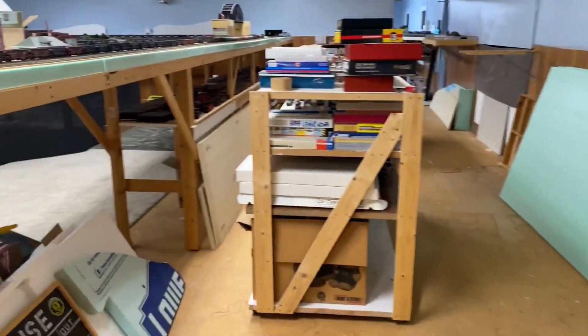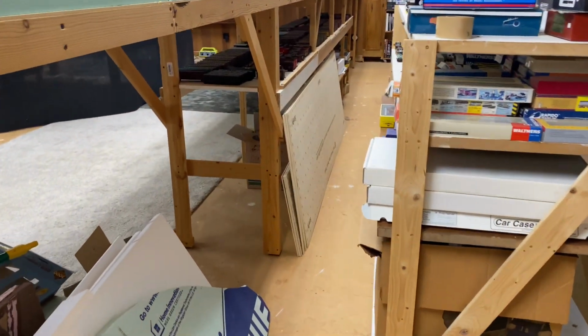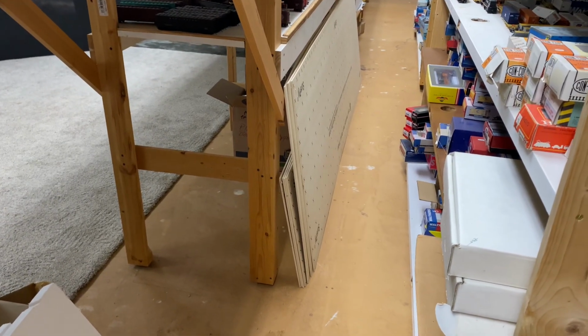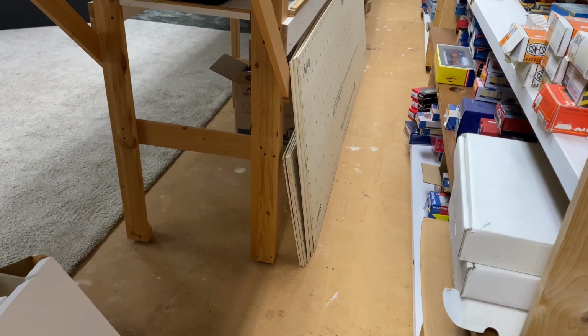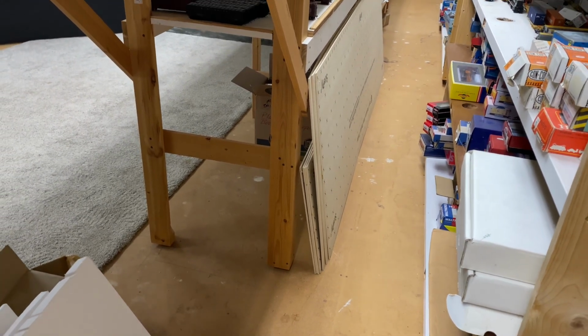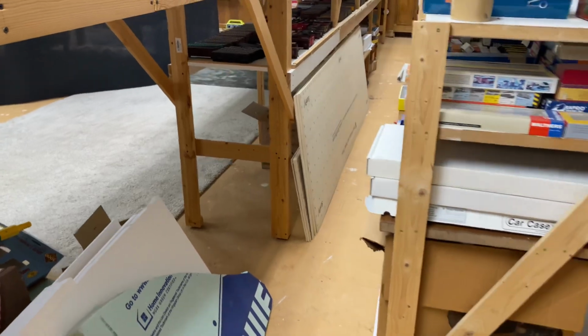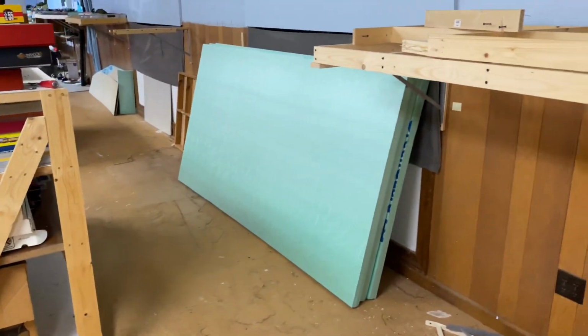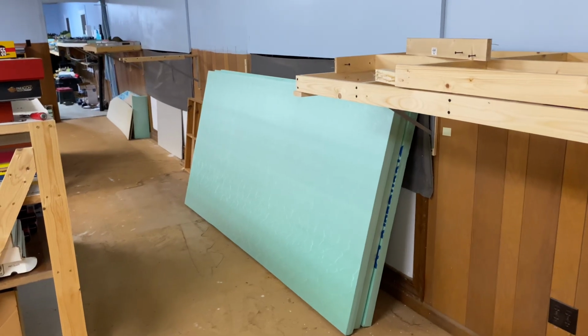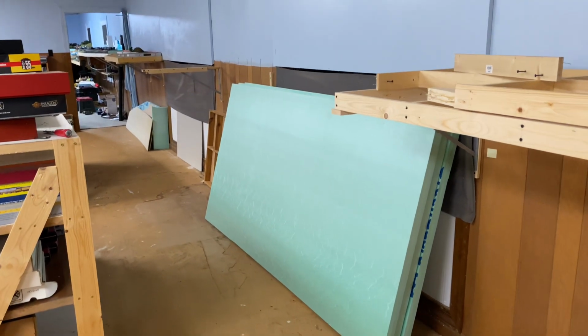You can see all the Luan is cut down there. The smaller pieces on the left, next to the leg, I will use as seam dividers in different locations. I have all the foam that I need right here for the next 3 sections, and I'll probably cut those this week when I have a chance.